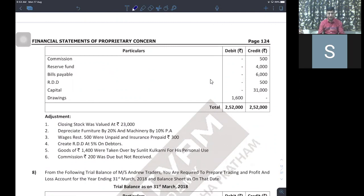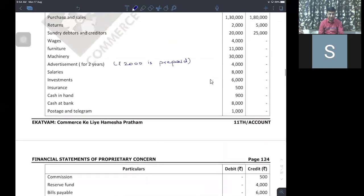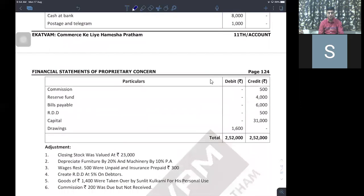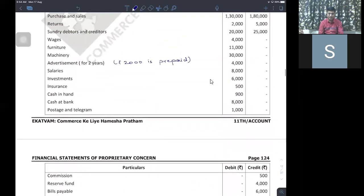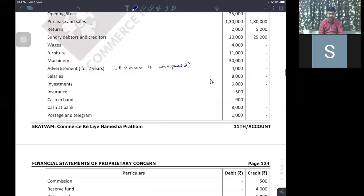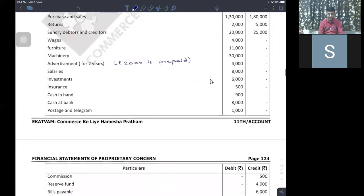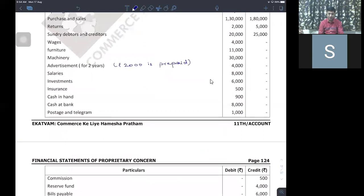Again, closing stock will appear where? Trading account, credit side, balance sheet, asset side, rupees 23,000. In the balance sheet, asset side, you'll have furniture, inner amount column 11,000, less depreciation 20%, that is 2,200. Outer amount column will be 8,800. Then machinery, inner amount column will be 30,000, less depreciation 3,000. Outer amount column will be 27,000.